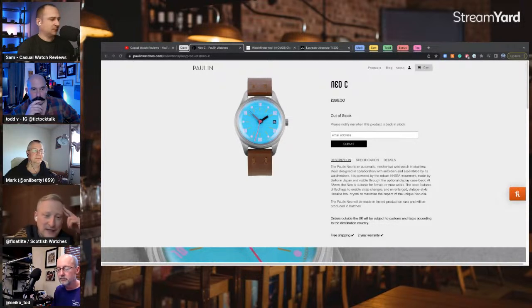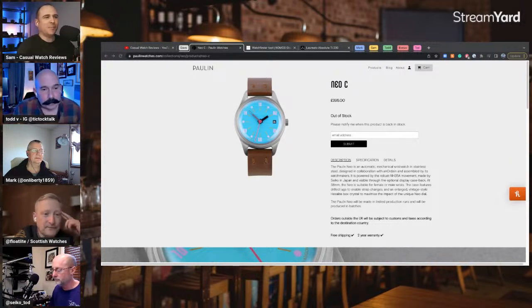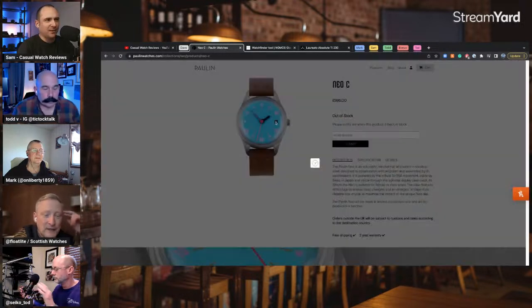So this, I think, is one of the best value sub-£500 watches, because it's different and it's not mass produced, and it's a pretty cool little bespoke watch for the money. Yeah, it does look cool. I'm a big sucker for the date window, and it looks like they've used a completely different font than a standard one.